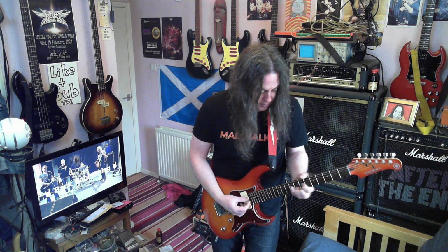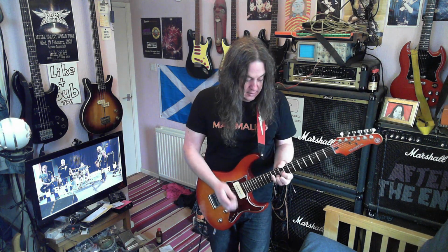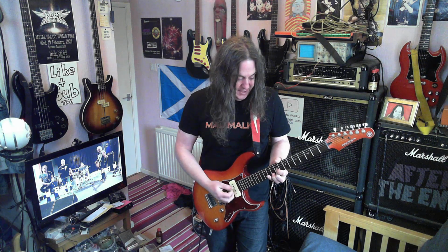So one of my go-to positions that I always end up adding into guitars with coil splits is single coil, so you've got a sort of dual sonic middle position Telecaster thing going on. It's a P90 in the neck.